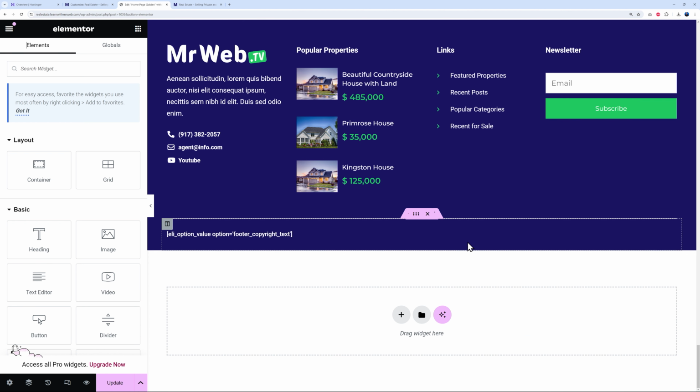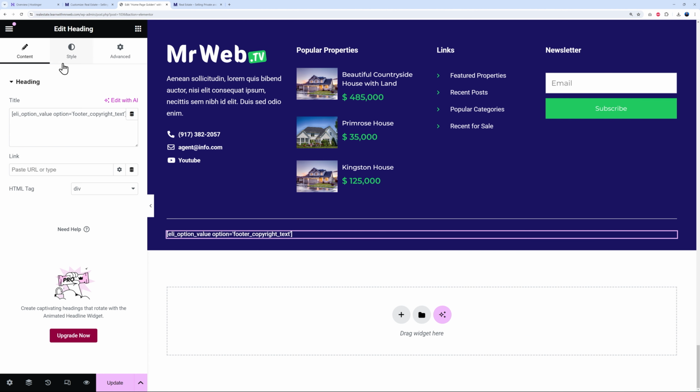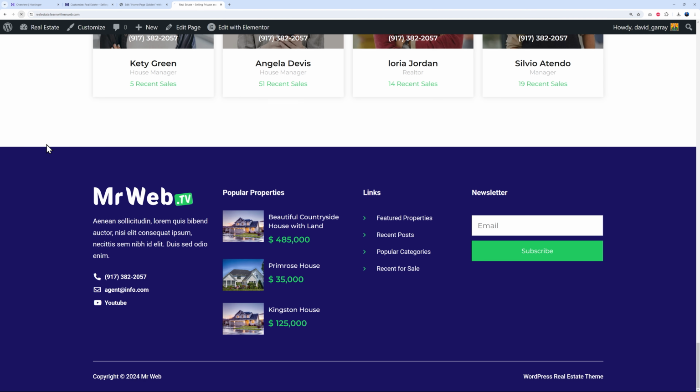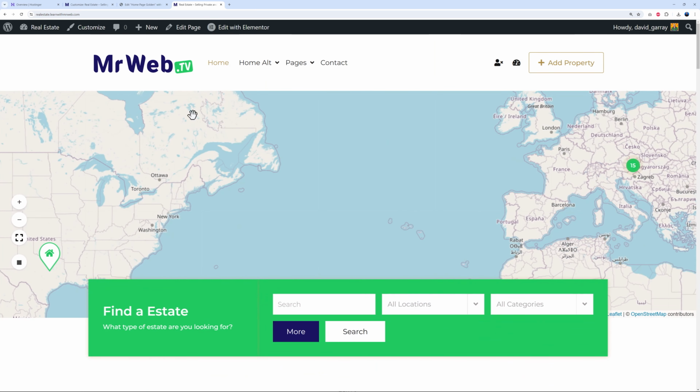In which case, you might want to delete this as well and maybe center this section here. So if you go to style, center, and all you need is the copyright tag here just underneath. So let's click update. Have a quick look, refresh. And there you go. As you can see, we have the copyright just here underneath, and that's basically all we need.